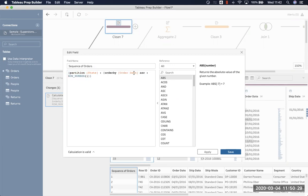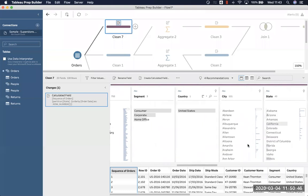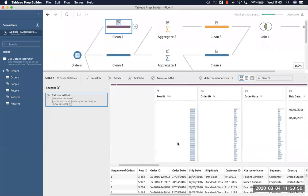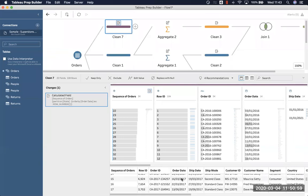Again, we're ordering by order date in ascending order and giving it a sequential number. So 1, 2, 3, 4, 5, 6, 7, 8. We're just saying that this time we're going to do this through individual states. So let me save that. I'm just going to find my states. Let's look at one state at a time, and start with Alabama. We can now see that our first order came in on the 7th of April, 2016, and we work all our way through.